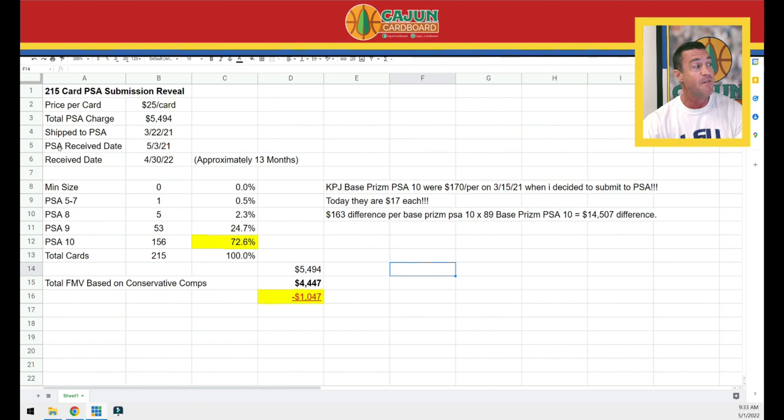The PSA received them. It took them almost a month and a half just to receive them, right? To get that email saying, we've got your stuff. That's right before the PSA shutdown. That's why it was taking them two months just to let people know they had their cards and they're in the system, right? And so that's 2 months gone right there. That's when cards had already started to dip. So by May, these cards had already started to drop at a pretty precipitous rate.